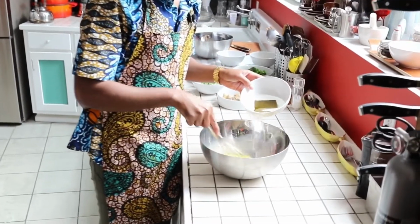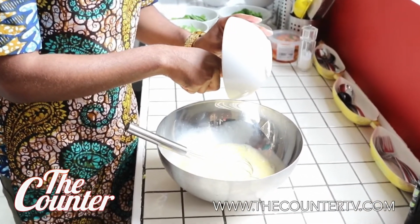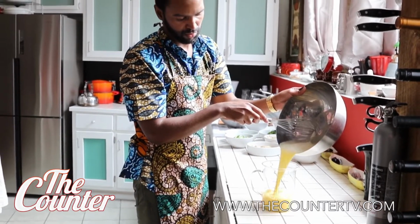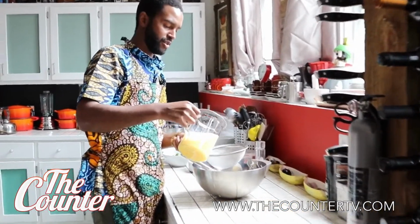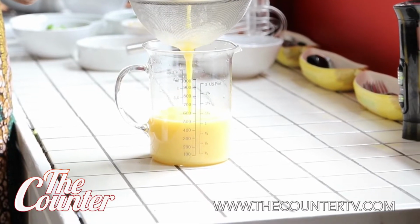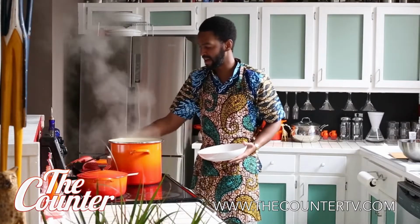We're going to add our 2 cups of kelp water to this mixture. We want to take our sieve. I'm going to strain this twice, so I want to strain this back into our bowl. Place it back over the same sieve. Pour our spinach. We're just going to pull out here.